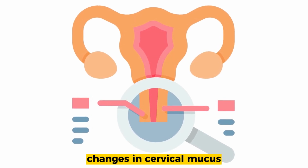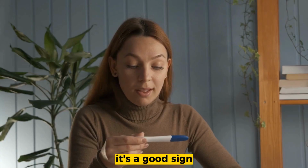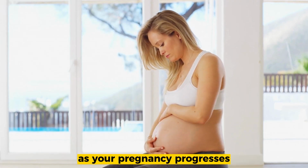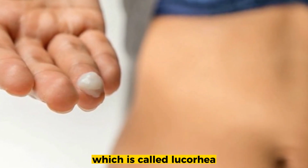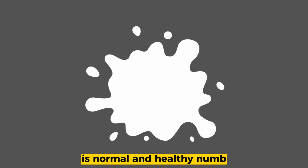Number 7. Changes in cervical mucus. If it becomes creamy and stays that way after ovulation, it's a good sign you'll have a positive pregnancy test. As your pregnancy progresses, you'll also notice increased vaginal discharge, which is called leukorrhea. This thin, milky white discharge is normal and healthy.